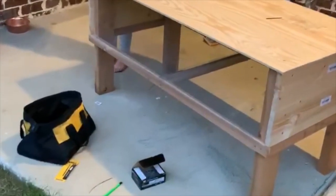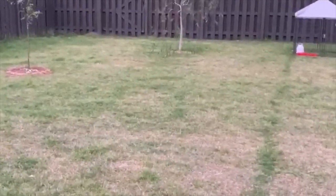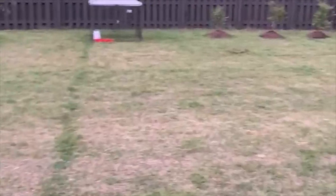If it's wet and they need somewhere dry or warm during the day in nice weather, they'll be all over the ground and the grass inside their pen, doing what quail do, eating bugs off the ground. That's it for now.